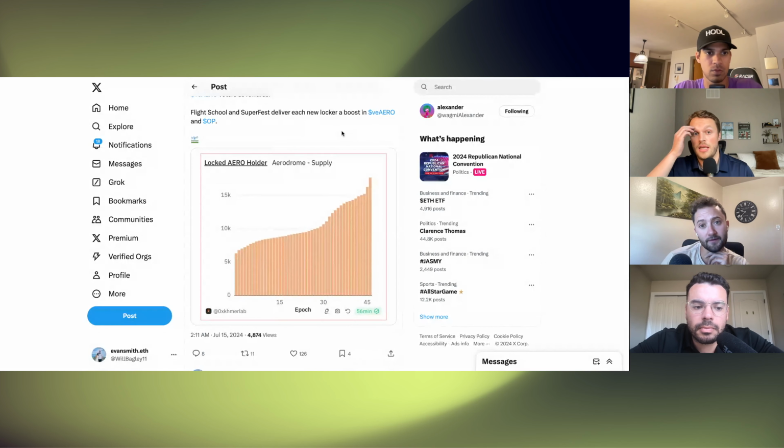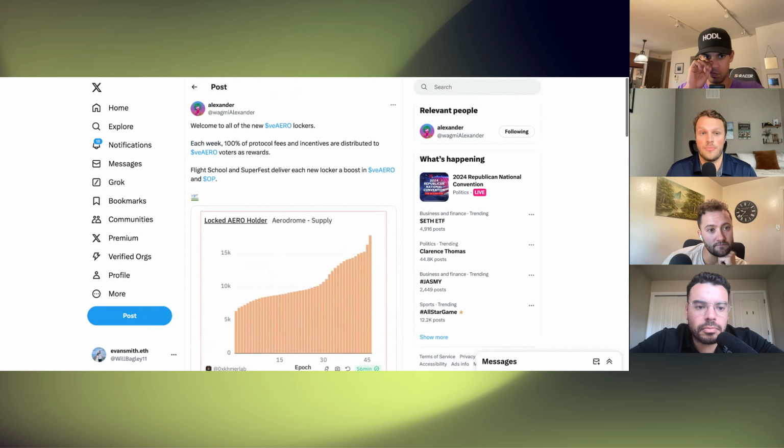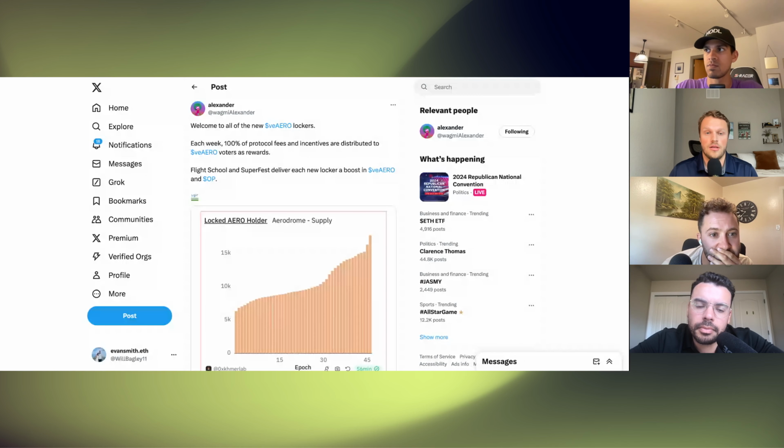Yeah, and then one other thing I wanted to show just around the veAERO lockers was there's a program that I think we're going to cover either next week or the week after called Flight School. Essentially what's happening within Aerodrome Finance is they put away 10% of the AERO token initially in the tokenomics to give back for potential programs down the road to reward veAERO voters or lockers.